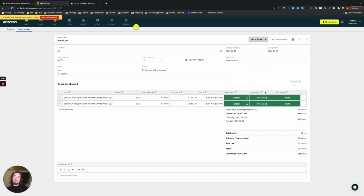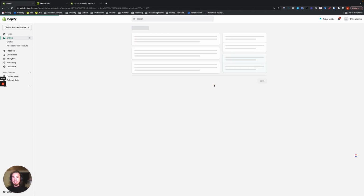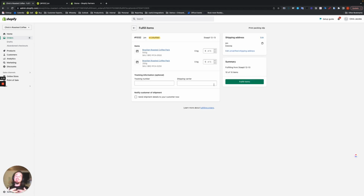And on the Shopify side, there is a corresponding status where when you are working a sales order, you can fulfill items. And when you fulfill the items, this is the process of changing the Shopify sales order from unfulfilled to fulfilled or partially fulfilled. So let me show you how it works. If we decide to fulfill items on the Shopify side using the fulfillment sync, then we can select that, let's say 2 of 5 here and 2 of 5 here will be fulfilled.